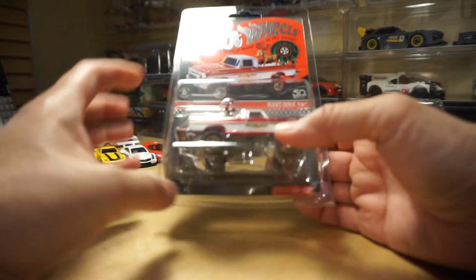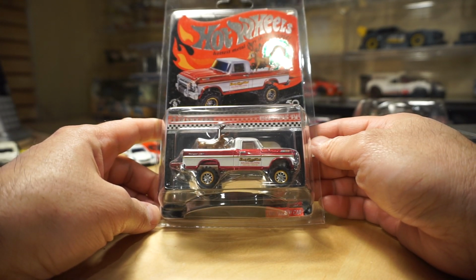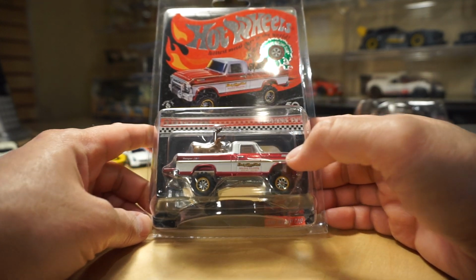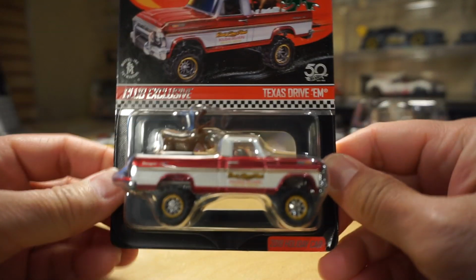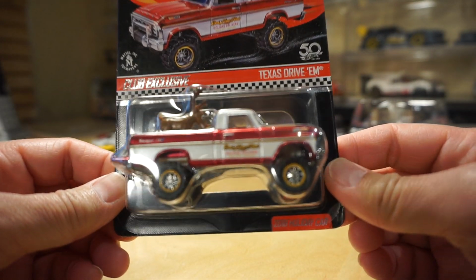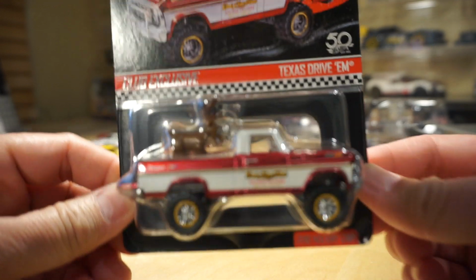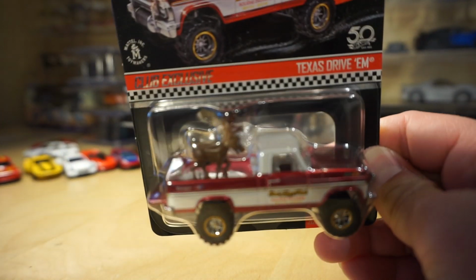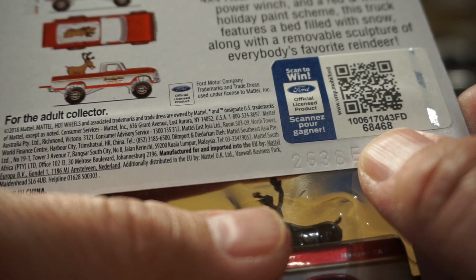Okay. And then the other piece recently, this is the latest RLC offering. This is the Holiday Texas Drive 'em Club exclusive. Let's take it out of the protector here so you can see it better. So cool. I love the wheels on this, the tires on this. They did this nice selection on these, and then of course there's a deer on the back, a Rudolph. So I thought that was an interesting touch. And if you can see Rudolph here. See if I can zoom in. There he is. There's 9,000 of these made. This is number 8,088.